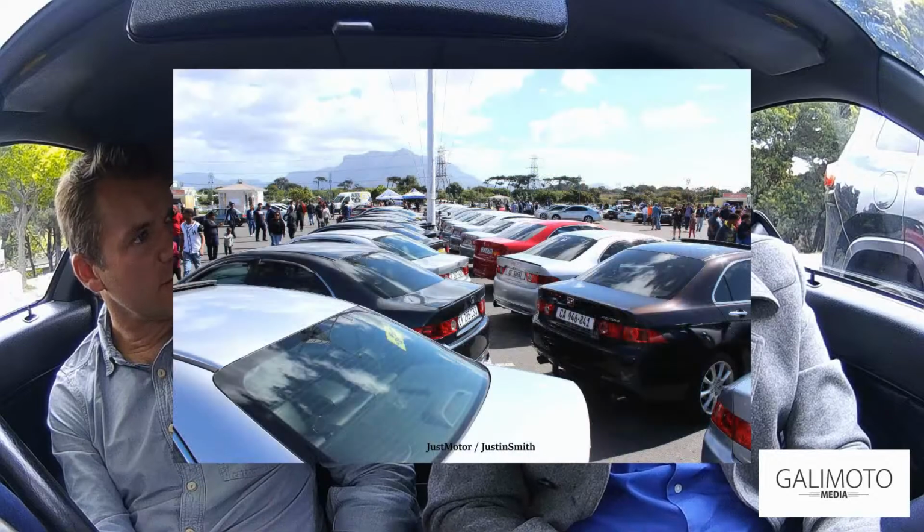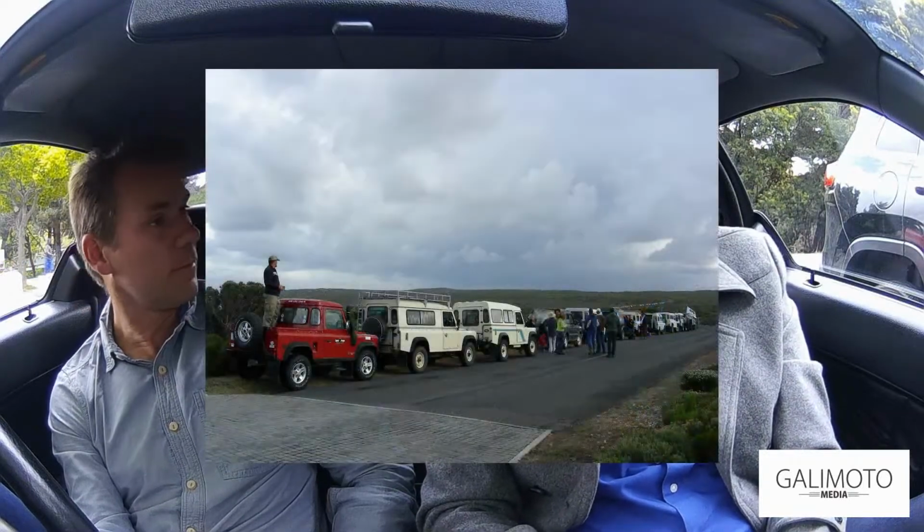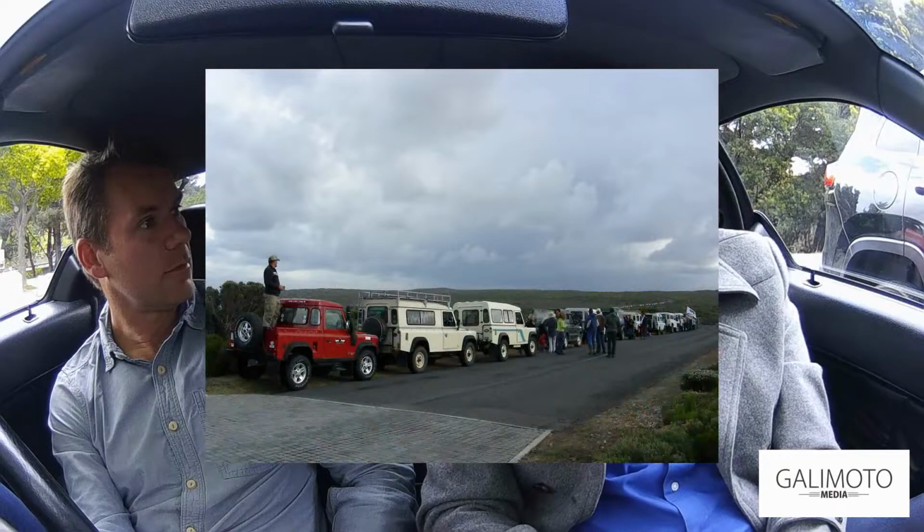Before we cut, apparently they had the biggest Honda day the other day with the most Hondas in Cape Town. Oh, cool. It was a record, over 600 Hondas at one place. I think they broke the record. Hopefully we can put some footage and some links in, because I once took part, and I think it was broken eventually, in the longest procession of Land Rovers ever, also in Cape Town. I was part of that record. Wow. But it was broken a few years later, no doubt by the Brits. Well done.